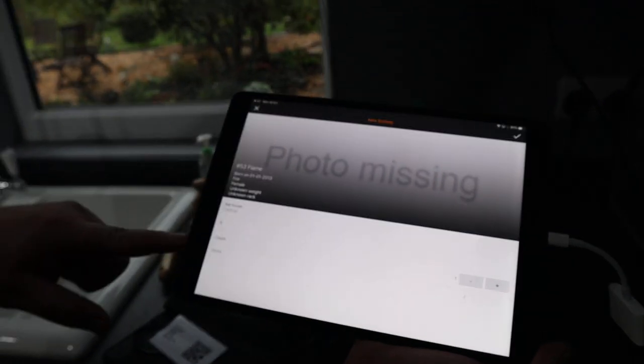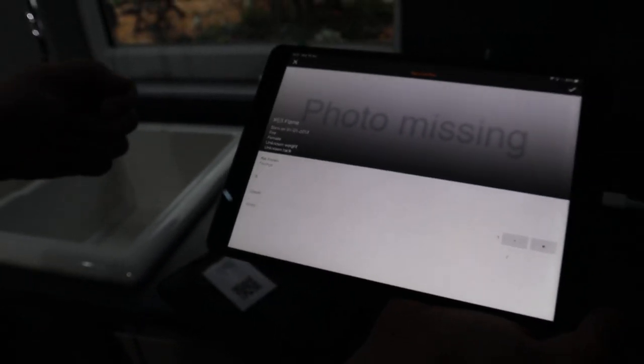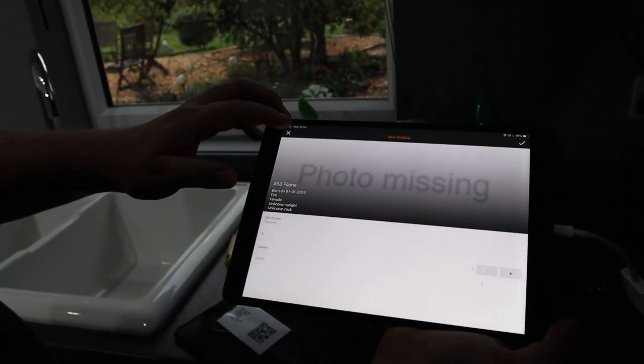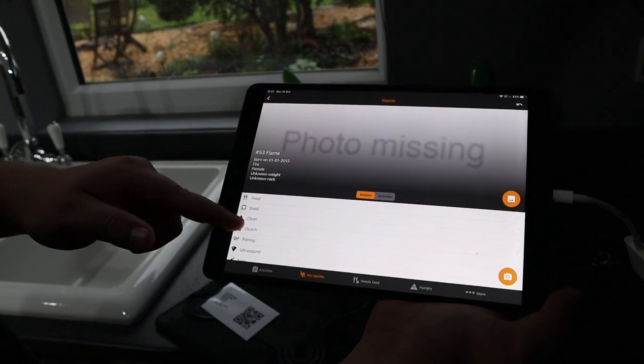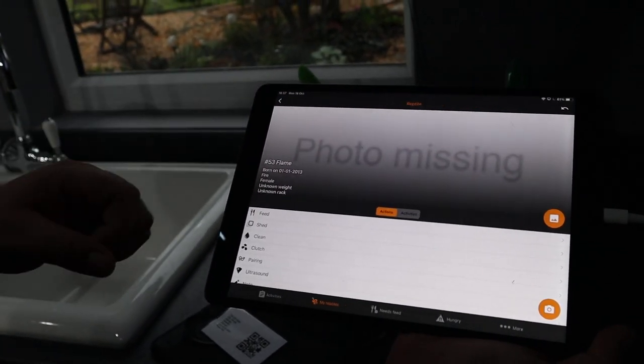But once you've done the first one, it will then remember what they've eaten, and next time you just scan it and it'll put it up straight away. Okay, so there's a bit of preparation time involved, but once you get in the system, it'll save time in the future. You can put a shed. You can do it on your mobile phone as you go. Yeah, I do it on my mobile.